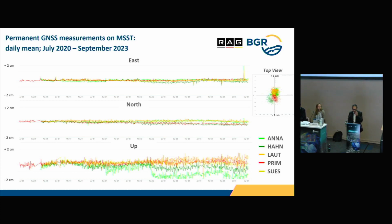And to give you an impression about the GNSS time series, I plotted here the time series from July 2020 until September 2023. It's a daily mean measurements for 5 GNSS stations and respectively the east, north, and up components with the ±2 centimeter scale. And you can see several things, especially in the up component. You can see some seasonal variations, but also in the Anna Schacht, stronger subsidence. And the cause here is the very dry conditions in the summer, for example, in 2022. And you can also see on the right-hand side the top view where you can see the small horizontal component.